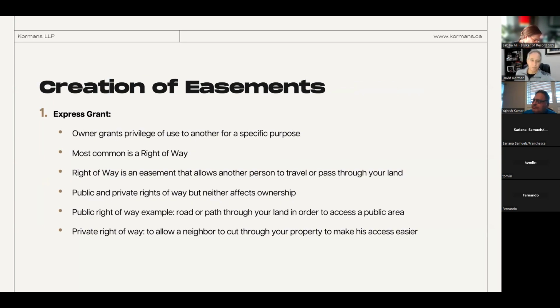Okay. Now, easements are created in different ways. The first way is an express grant of an easement, where an owner grants the privilege to use the property to another person, and usually it's for a specific purpose. The most common type of express grant is a right of way, and easement and right of way are sort of interchangeable terms, and you see both of them. A right of way is a form of easement. It allows another person to travel across your property, usually for a specific purpose.